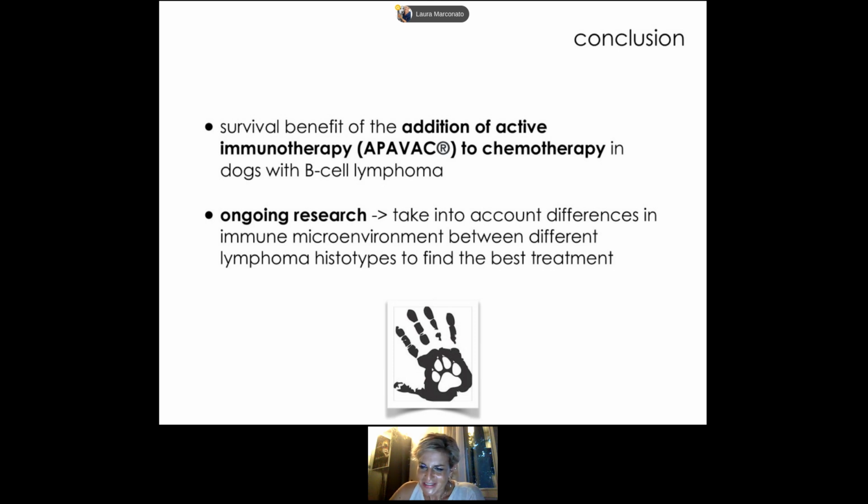Why do you think the vaccine loses efficacy in the long-term period, and what could be done to improve this? Probably the answer is the question that was asked before. So maybe we should keep treating dogs with the vaccine to see whether we could maintain a good immune response in these dogs. Probably, maybe 8 vaccines are not enough to maintain immunity on the long term. So this is something that we will explore in the future.